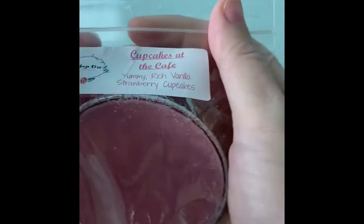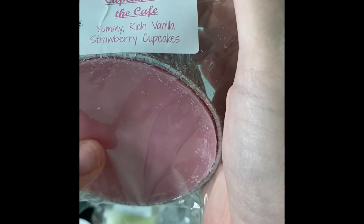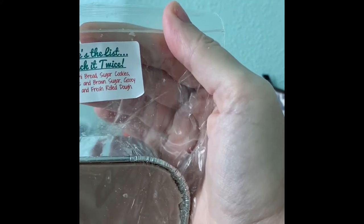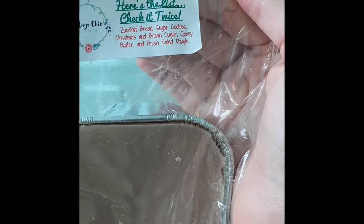I have a couple vintage chic sits, which is cupcakes at the cafe, yummy, rich vanilla strawberry cupcakes. I have Here's a Less, Check It Twice, zucchini bread, sugar cookies, chestnuts and brown sugar, gooey batter, and fresh rolled dough.